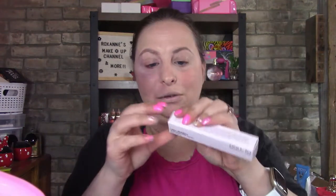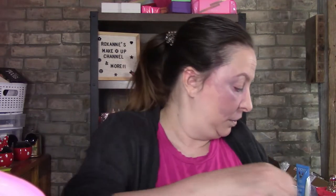So then I got the Lash Remedy Mascara, which is great because I'm actually out of this. So this was like the third reason why I got it. I love this mascara. You guys know that. I use it all the time. It has helped my eyelashes. And then the first reason I got this box is because of the eye palette. I just want to open up this.